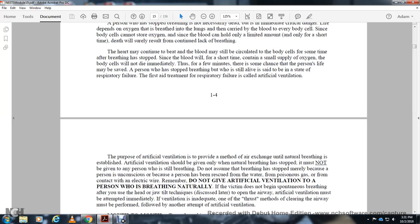The purpose of artificial ventilation is to provide a method of air exchange until natural breathing is established. Artificial ventilation should be given when natural breathing has stopped. It must not be given to any person who is still breathing. Do not assume that breathing has stopped merely because the person is unconscious, or because the person has been rescued from water, poisonous gas, or contact with an electrical wire. Remember, do not give artificial ventilation to a person who is breathing naturally.